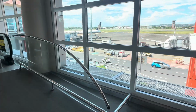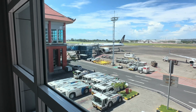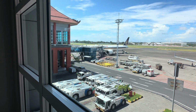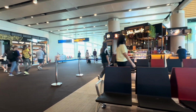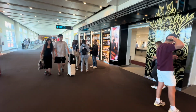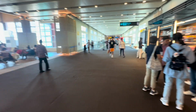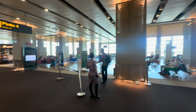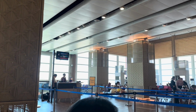So heading to the boarding gate now, and that's our Singapore Airlines Boeing 787 Dreamliner to Singapore. It's a 787-9. The flight time will be around 2.5 hours, so it's a relatively short flight to Singapore from Bali. We have about a 4.5 hour layover in Singapore before our next connecting flight to Bengaluru.